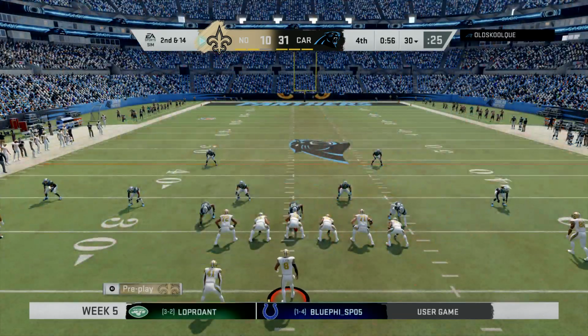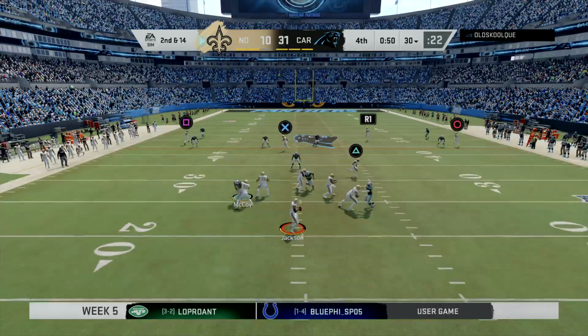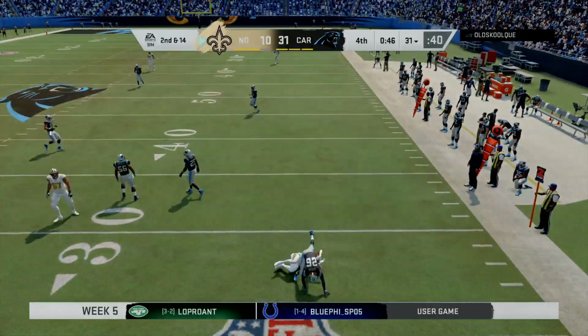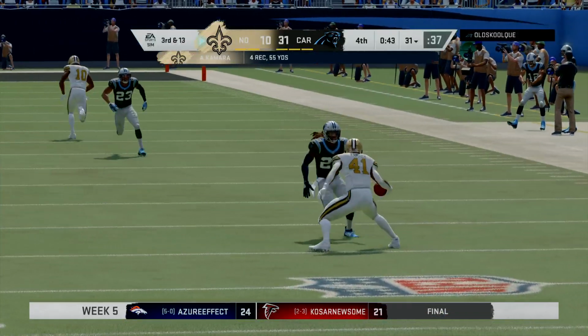So after the sack, here's 2nd and 14. Jackson. Out of the backfield, that's complete to Kamara. Just a 1-yard pickup on the play, and that'll make it 3rd and 13.